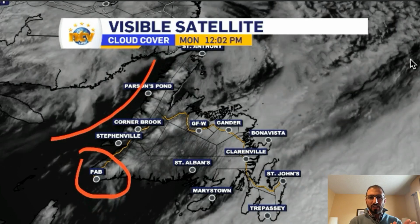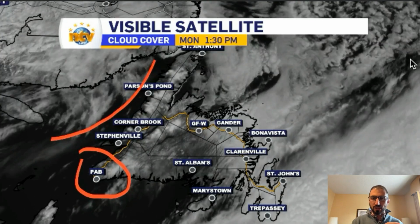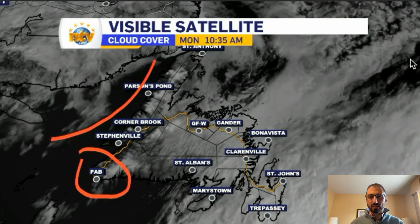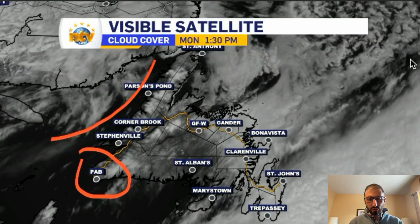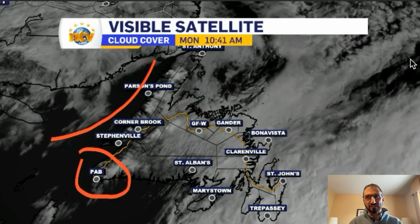And again, the eclipse will start around 4. It ends around 6. Totality is that narrow swath from southwestern to northeastern Newfoundland and will last as long as about 2.5, 3 minutes in some areas. And that's going to start in Port aux Basques around 5:11, Gander 5:14, and Bonavista, I think it's 5:15.